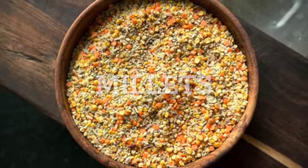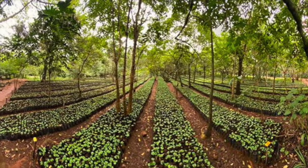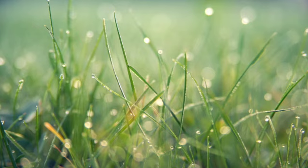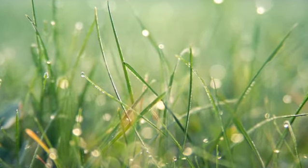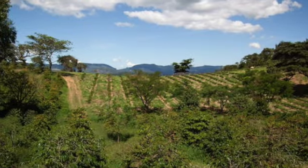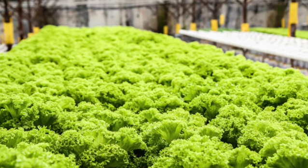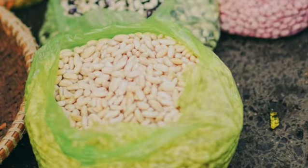4. Millets. Why it's carbon negative? Grows in poor soils and sequesters carbon in the soil through its root system. Its production emits very little carbon, making it a sustainable cereal option. Water and input requirements: highly drought resistant, requiring far less water than rice or wheat. Thrives without synthetic fertilizers.